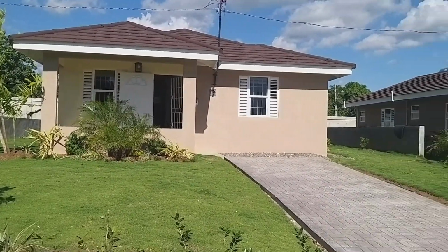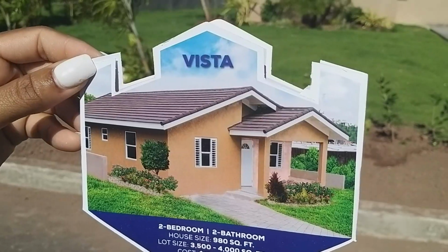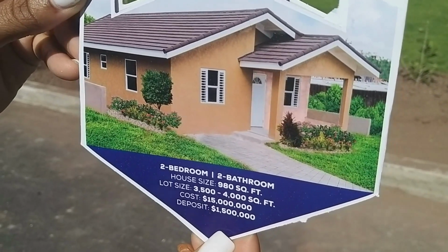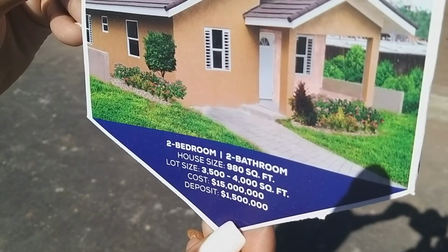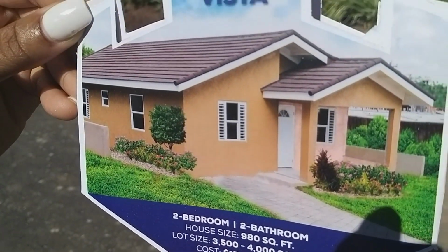And then finally we have the Vista, 2-bedroom, 2-bathroom. House size 980 square feet. Lot size 3,500 to 4,000 square feet. And cost is 15 million with a deposit of 1.5.